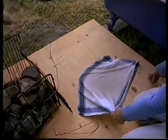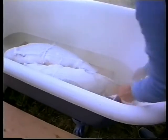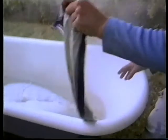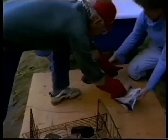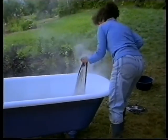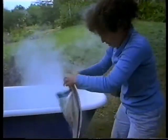Okay, I'm going to give you a big one first. Oh, boy. Ready? Okay. Set, go. Hot. Oh, this is a hot one, too. Ooh, look at that baby boil. Jeepers. Okay, well, that's what we're after.